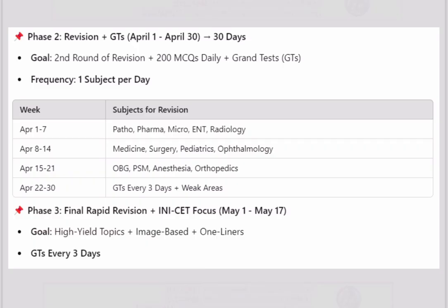Now moving on to phase 3, that is the final rapid revision and the INISET focus. For the people who are preparing for NEET PG, you can give your INISET as a mock exam, like a real-time mock exam for you. So you'll get an experience of how the exam day will be. Especially for beginners, it's a great thing. So don't forget to register for INISET. Give it a try. Sometimes your luck might come up there as well.